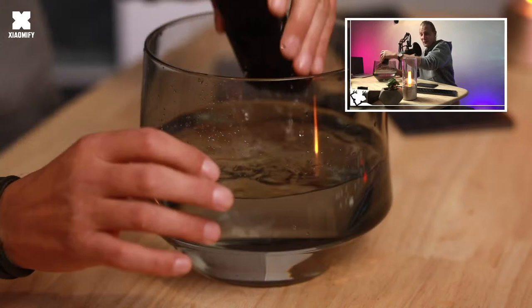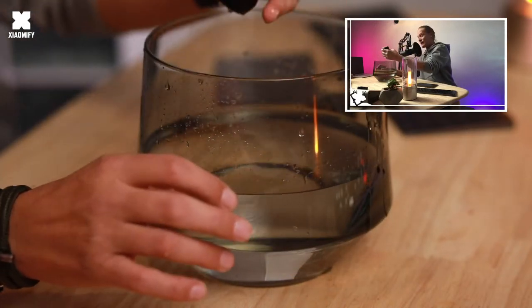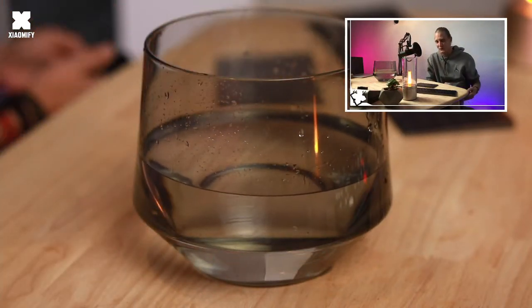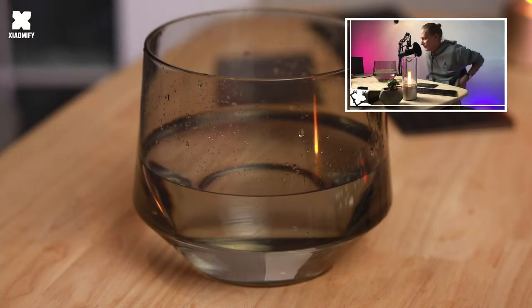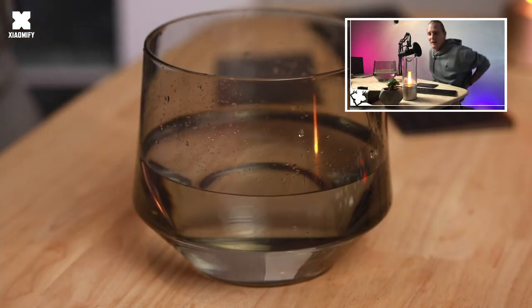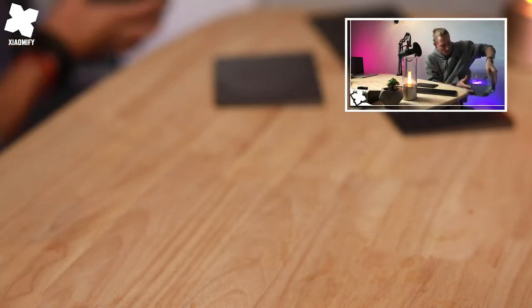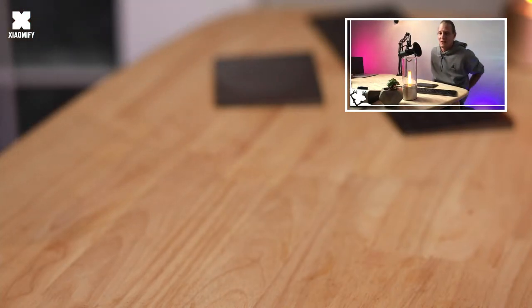Well, they were not lying. You can actually dip it completely in the water. So I wanted to test it live here on camera, because if I would fail, that could have been a first live stream fail. Who knows? So yeah, that is the Xiaomi brown shaver. I thought that was pretty cool.